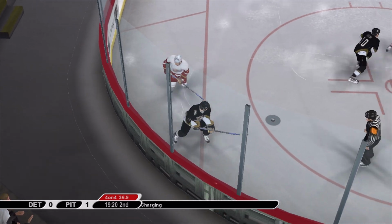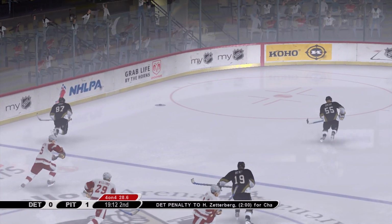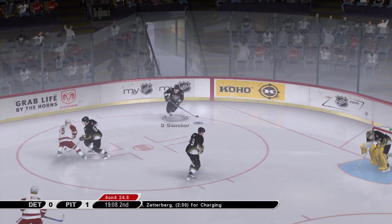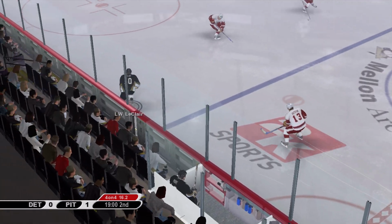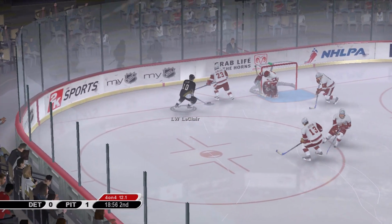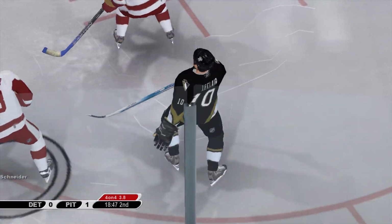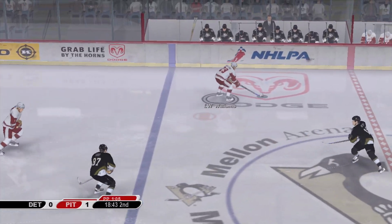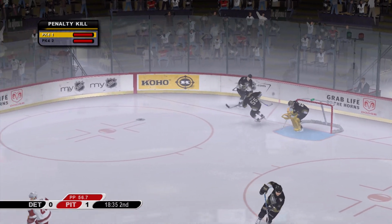Hushik with a save, his team looking to get this one tied. Gonchar in the defensive zone sends it to the defenseman. LeClaire with the puck at center ice. In the corner, he centers it. Datsyuk passes it up the center. Eaton coming out on this shift for the penalty kill.